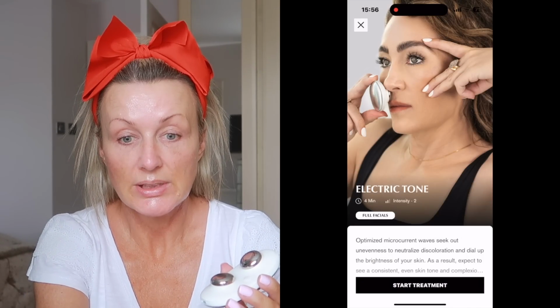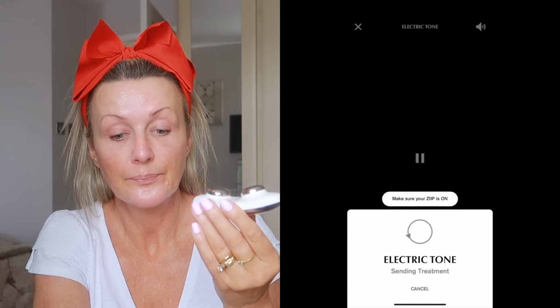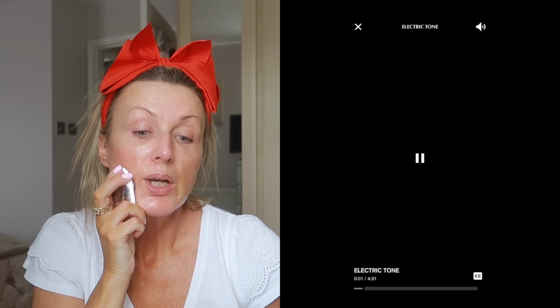And now I'm going to choose this treatment, electric tone, and as soon as I press start treatment, you will hear my ZIIP syncing with this treatment. And this is now, and I'm already starting, even though Melanie is talking, explaining what you need to do. I already know what I'm doing, so I'm just going straight away. Otherwise, your treatment won't be as long. If you wait for her to start, your ZIIP will turn off earlier, before you even finish your treatment.